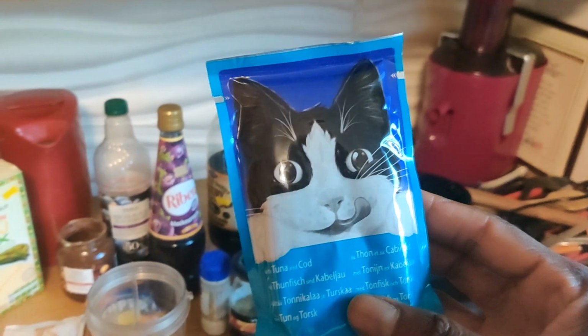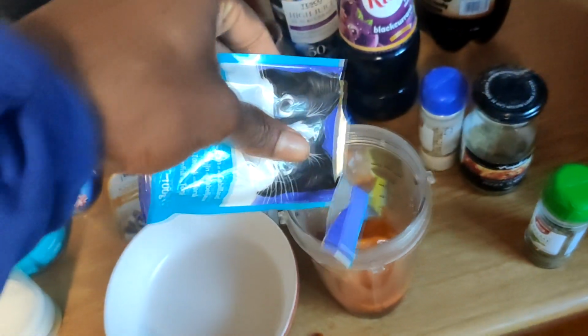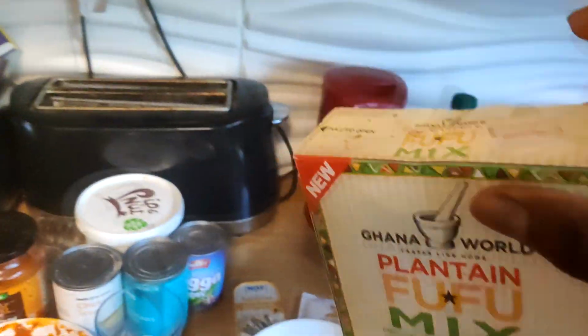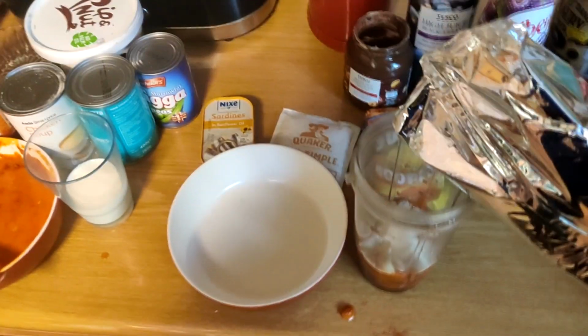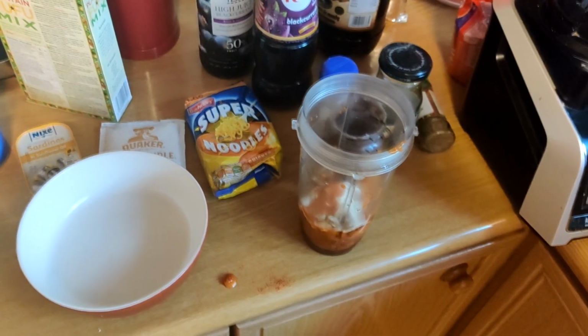Violence. Oh, should I do this, guys? Should I do this? Just a small amount. Only a small amount, because I really don't want him to die. Not yet. I'm not on the wheel. Mimi. The cat is going crazy. Ooh, fufu. Let's blend it up.